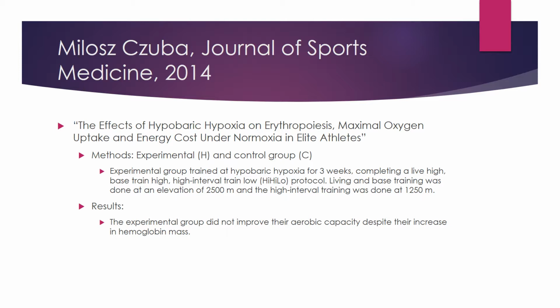The first study was done by Zuba and was published in the Journal of Sports Medicine. The basic method of the study was to have an experimental group who trained at hypobaric hypoxia for 3 weeks, completing a high-high-low protocol, and their training volume was about 30 hours. The control group did the same type of training, but they stayed at sea level. Zuba's results showed that the experimental group did not improve their aerobic capacity despite there being an increase in hemoglobin mass.